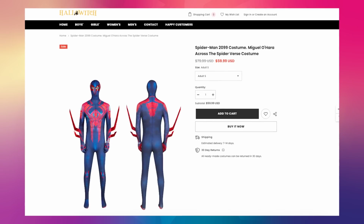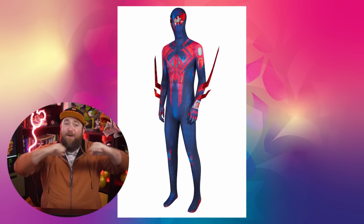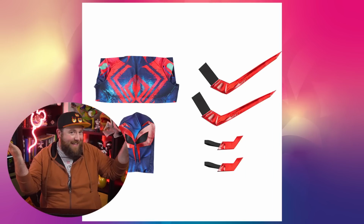Then we got Miguel O'Hara, Spider-Man 2099. That guy's a little bit of a freak. And it comes with those cool arm things that Batman made cool, and then Spider-Man's like, I'll take those, I guess.